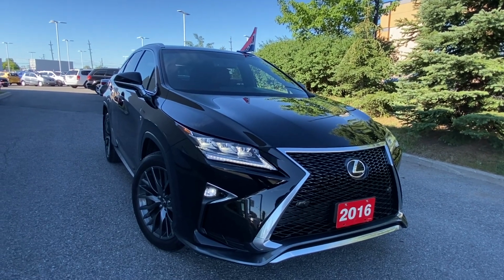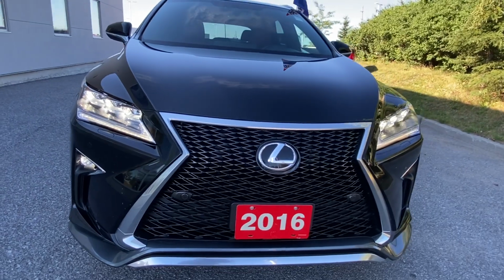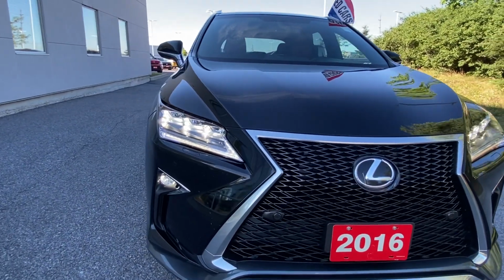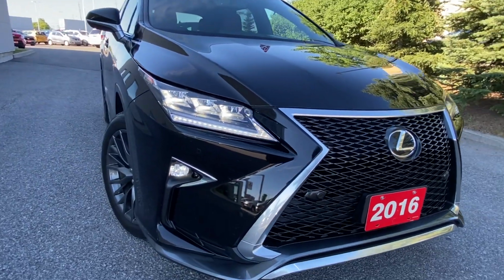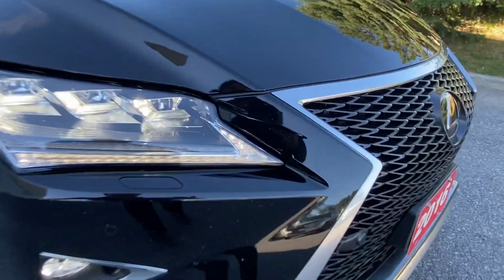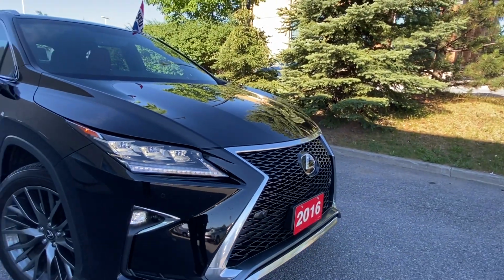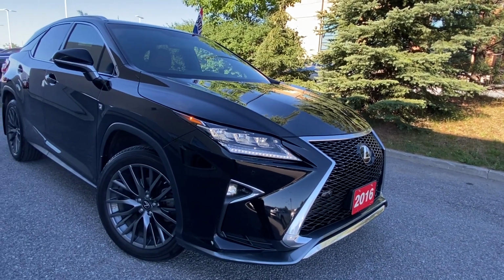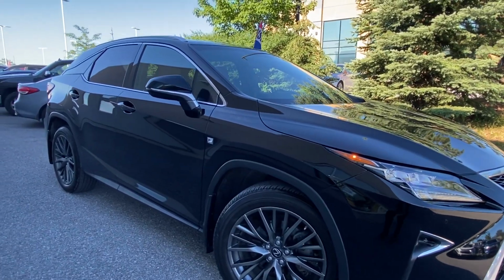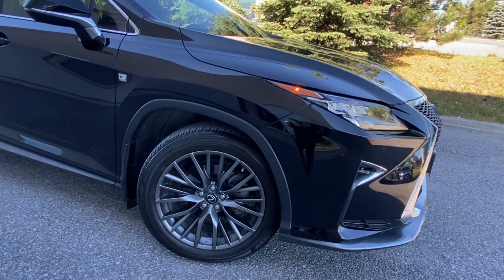Best way to describe this design is just sharp. It looks so good with this black F Sport honeycomb style mesh grille, these LED headlights with the fish hooks. I do have the headlights on right now so you guys can see the fog light design as well, but normally you'll just have that LED fish hook. I'll turn them off, and when I finish the video you guys will be able to see. Some love the huge grille, some hate it. I personally think Lexus does it the best of all the luxury brands now. Everyone's going to that huge grille, and I think Lexus still has the best design. But again, that's all subjective.